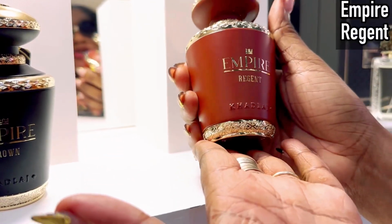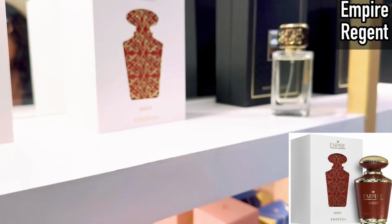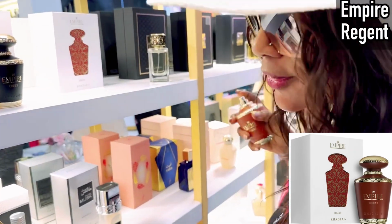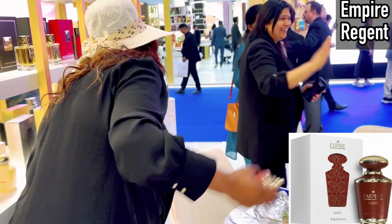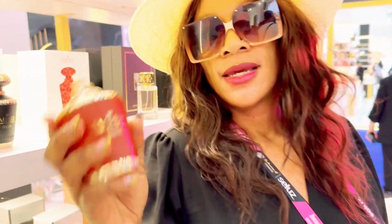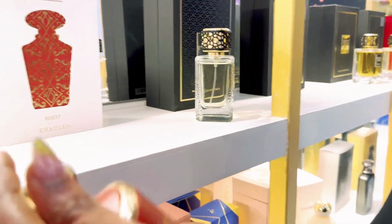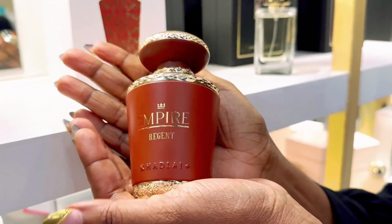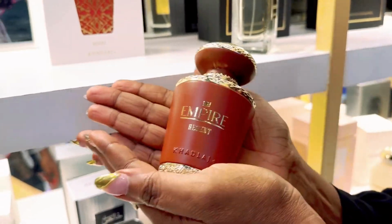Now the last one is gonna be Regent, not the last one of all of them, but the one I just want to sniff here, which we haven't brought to the channel. Aromatic, sweet. This one is woody. This one has a Middle Eastern tease to it. This one may have a little bit of some oud. I don't know, guys, about these.